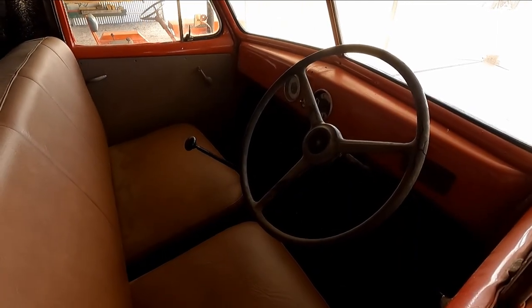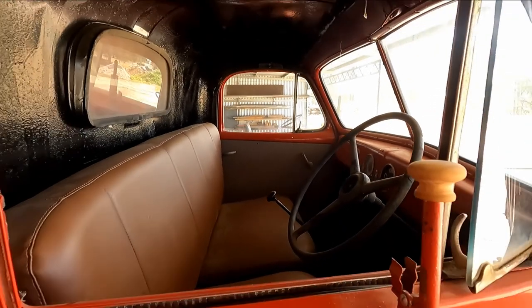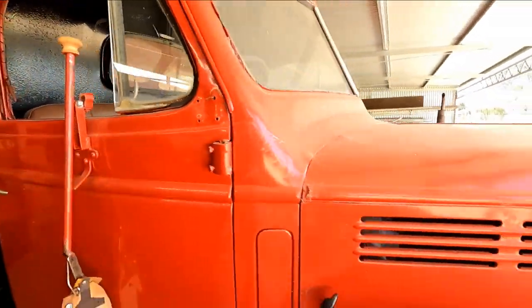Some of the old trucks have been restored.